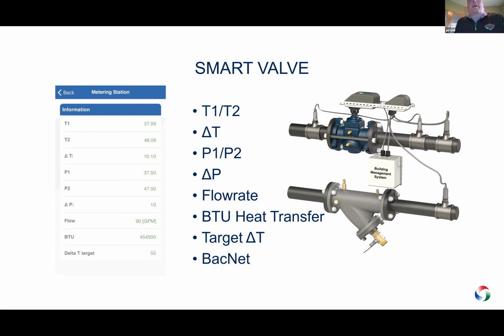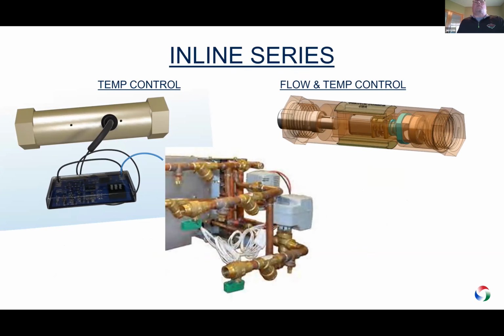So I kind of said we're reverting back to almost inexpensive, easy to install. Real estate is prime now. I grabbed an image of a horizontal fan coil, 4-pipe fan coil. Boy, there's a lot of stuff crammed into that compartment.